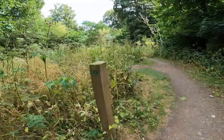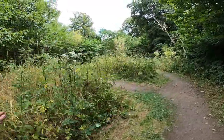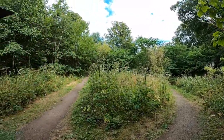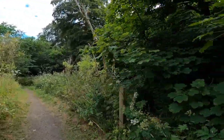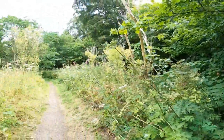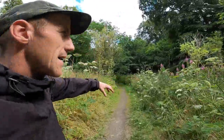Look at this folks, I've come across this marker with a green arrow. It's pointing in this direction here. Who knows, we're at a fork in the path folks. I'm not even sure which way we should go here. Let's see, there's another post here. It's got the green marker going straight ahead. I think I'm just going to follow the little riverside path. Well, it's hardly even a river.